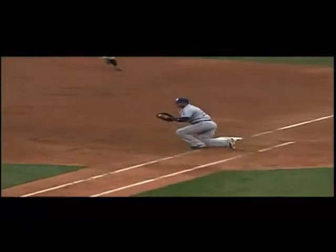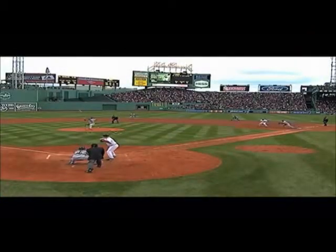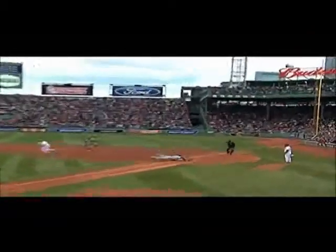And the key to this with Pena is that he didn't get off the bag too far on this, because they had a shift on the right side anyway. So he's only a few steps off the line there, and that enabled him to cross over and make the dive and tag the back. They had the shift on the right side, the three infielders on the right side. That's why Pena didn't shift off too far.